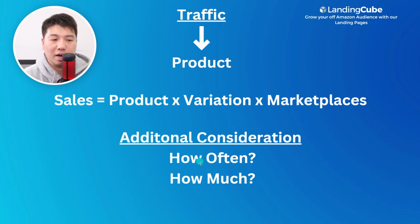Also consider how often and how much. Then use the data to confirm, using the data from Helium 10 or Jungle Scout to confirm the niche that you have interest in and also know a bit of. I think it's a better idea for you to pick the niche, then confirm with research, rather than just looking at the data and selling a one-off product without considering the overall long-term effects of the actual niche.